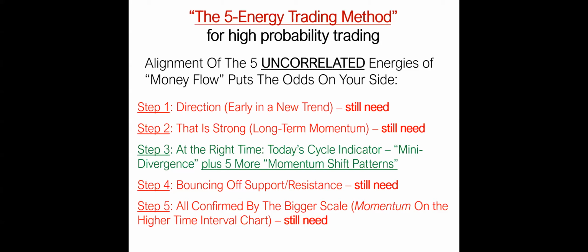Step 3, once we've got 1 and 2, now we have, going back to our original analogy, that whitewater river experience, or a raging bull market, a raging bear market. So once we have the right kind of market condition, as defined by steps 1 and 2, then we have a market we want to trade. So then and only then do we even look at our cycle indicator. Then we look at it and we say, okay, do we get one of our momentum shift patterns on %K?